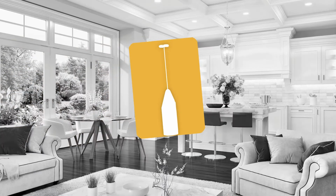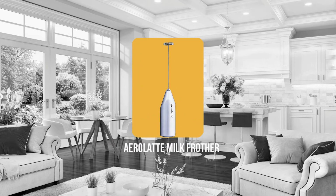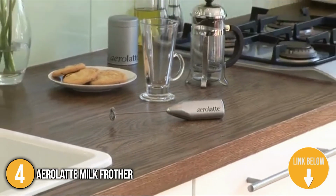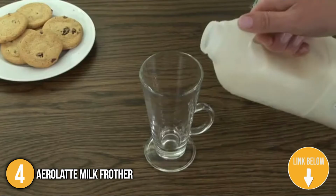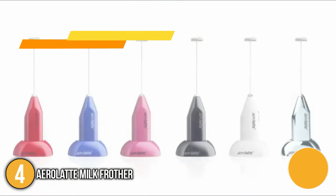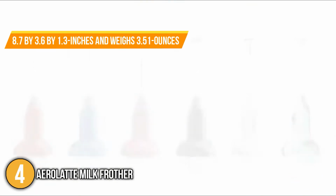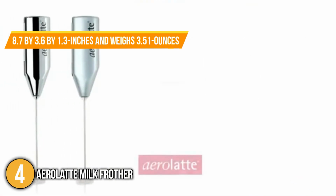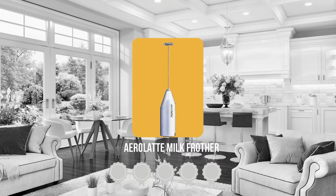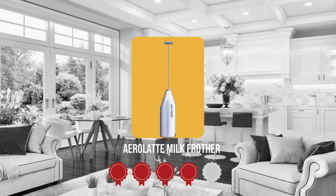The fourth handheld milk frother in the list is the aerolatte milk frother. This cute handheld milk frother is fun and easy to use. In addition to creating delicate foam for homemade cappuccinos, lattes, or hot chocolates, it can also be used for other equally yummy treats. As for its size, it measures 8.7 by 3.6 by 1.3 inches and weighs 3.51 ounces. TrustedShopguide.com has awarded the aerolatte milk frother a 5-batch rating.